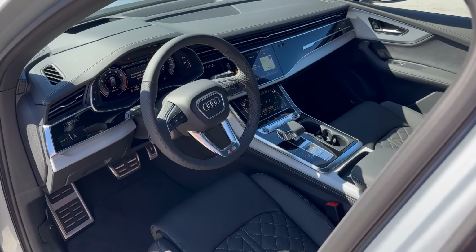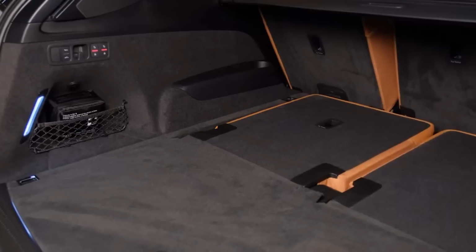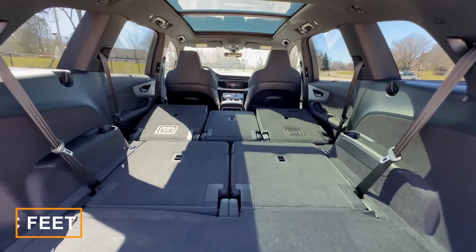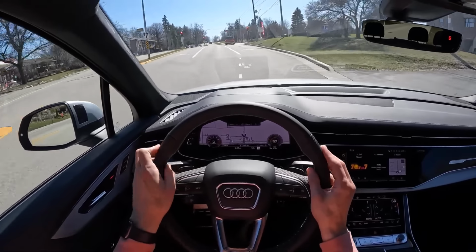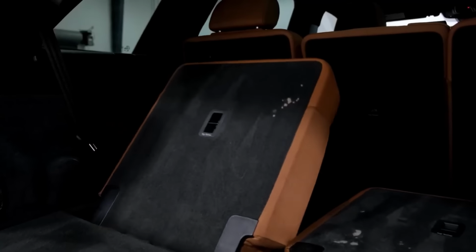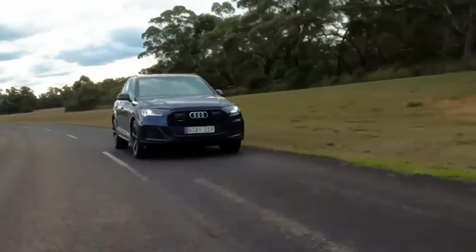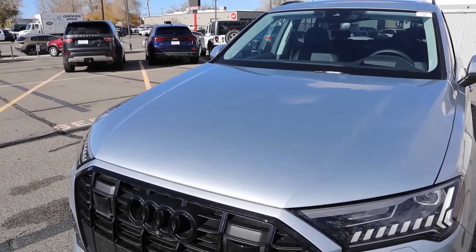When it comes to cargo, the Q7 offers 14.2 cubic feet behind the 3rd row to a maximum of 69.6 cubic feet with all the seats folded down. An optional air suspension can raise or lower the rear end, which is a big help when loading and unloading gear. The power-folding 3rd row seats are designed to fold regardless of the 2nd row's position, which is very convenient. All in all, the Audi Q7 demonstrates that you don't have to sacrifice driving pleasure for family functionality.